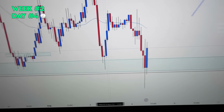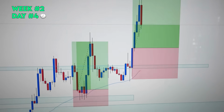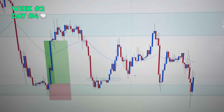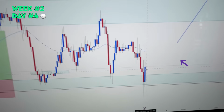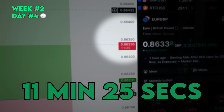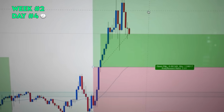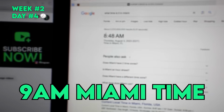So I don't know if I want to enter this trade just yet because I like this one a lot more. But in order for me to enter this trade for a buy, just how I did before, just how I predicted here, and just how I predicted here, I have to close this one because I don't want to have too much risk on the table. So I'll update you guys in the next 11 minutes and 25 seconds when that candlestick closes, because that would be 9 in the morning Miami time.